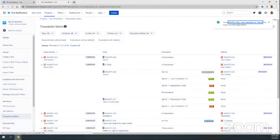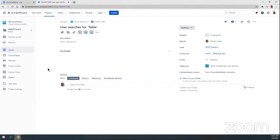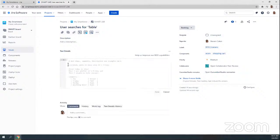So let's go ahead and I'll create this test. We'll open up our test details. And what we're going to be able to do is now define the test using Gherkin syntax. Now, the great thing about Gherkin syntax when you define the test is that you're really focusing on the user. Using the given, when, then syntax really focuses on a scenario where your user performs some action, and that action, based on some condition, leads to some result. So in this example, user searches for table, pretty self-explanatory, but with the given, when, then syntax, I can define what the user is doing. So in this case, I'll define where the user is, the action they do to initiate the result that we're testing for.